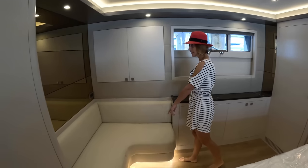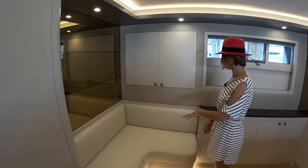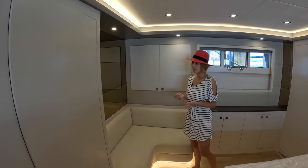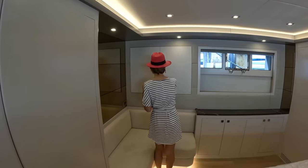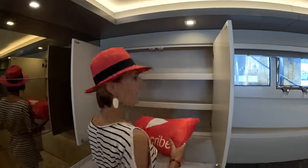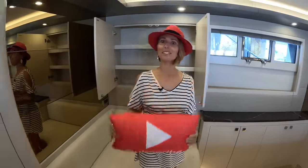There is a settee here, which is really cute, nice and comfortable. You can just sit down with your computer. It could be a cute little space to curl up, read a book. Then this looks like storage as well. Oh, what's that? Aww. Somebody left us a little gift.